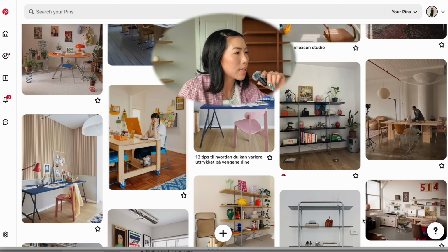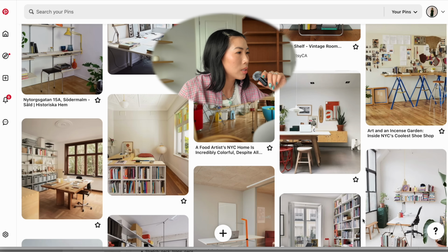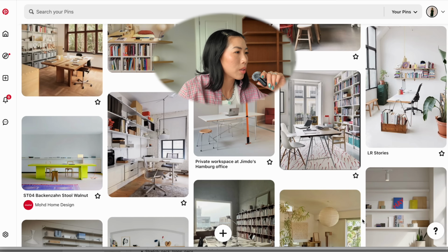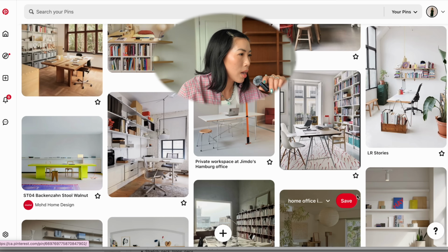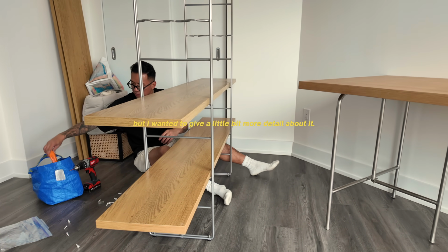And this is the classic IKEA Anetri shelf, and this is what I ended up getting. So definitely using this as inspiration because I think this shelf just looks good in any space and can be elevated so easily. Okay, so you saw the shelf that I had in the beginning of this video already, but I wanted to give a little bit more detail about it.